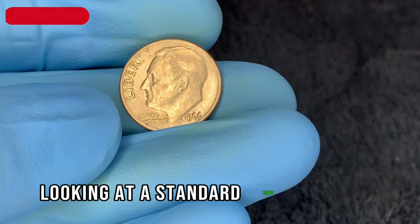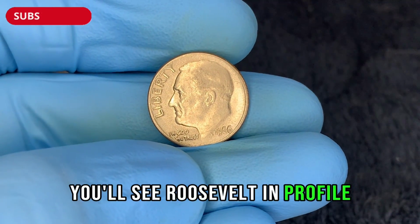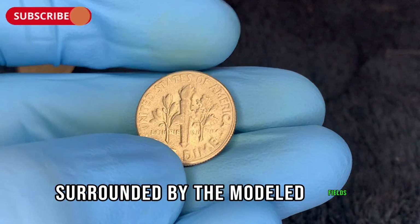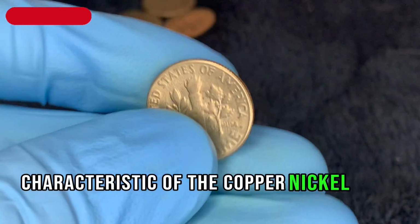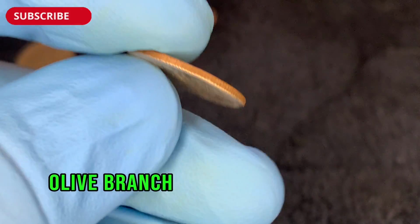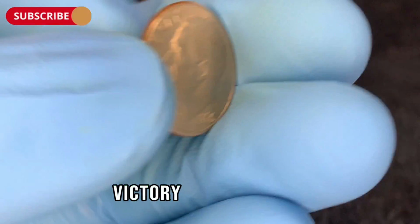Looking at a standard 1966 clad dime, you'll see Roosevelt in profile, his hair and coat lapel crisply defined, surrounded by the mottled fields characteristic of the copper-nickel clad composition. On the reverse, the torch, olive branch, and oak sprig form a familiar emblem of peace, victory, and strength.